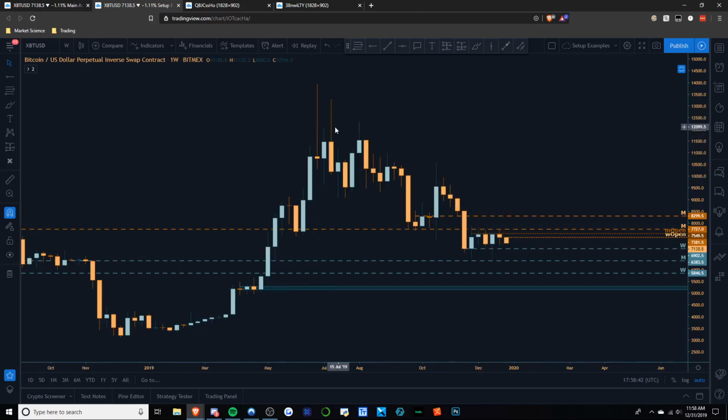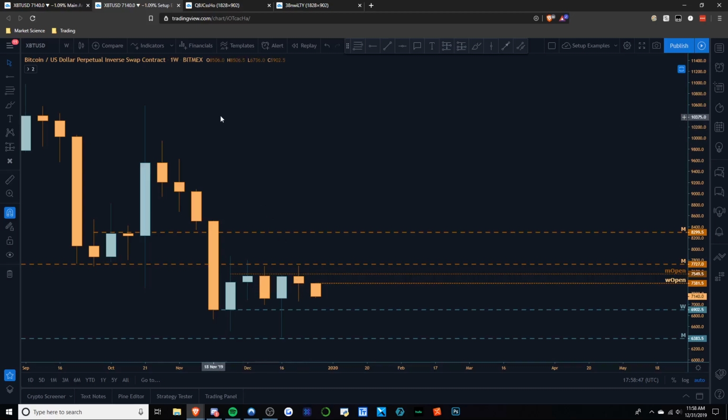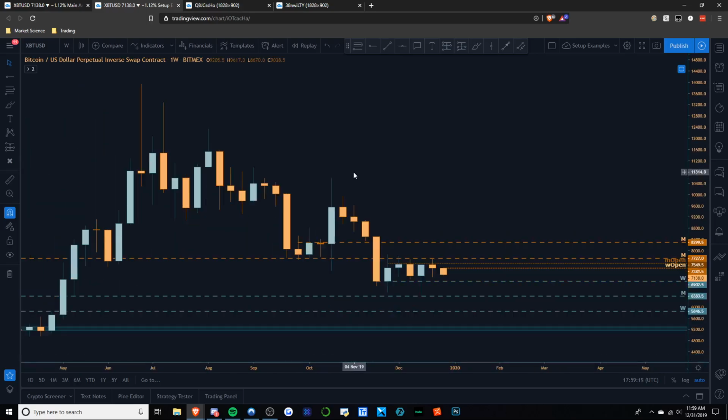But something I wanted to point out was this candle here. Since this pump, we had this high, and none of these highs have taken out the previous week's high. So basically consecutive lower highs, if you're using the wicks, until last week. That is something to take note of. So that's 1, 2, 3, 4, 5, 6, 7, 8. And then on this 9th candle, we did take out the previous week's high. So that's just something to note.